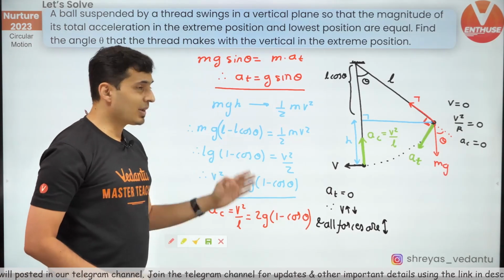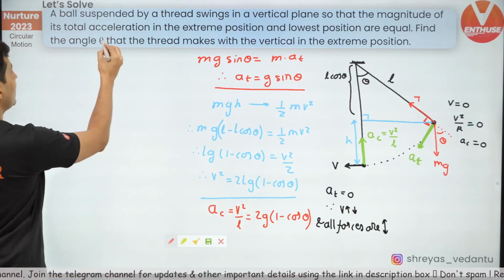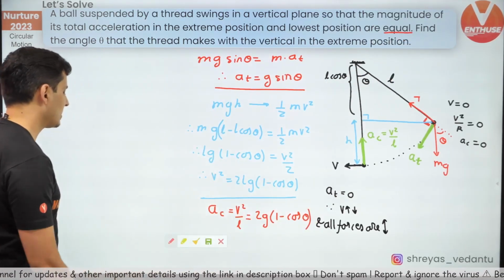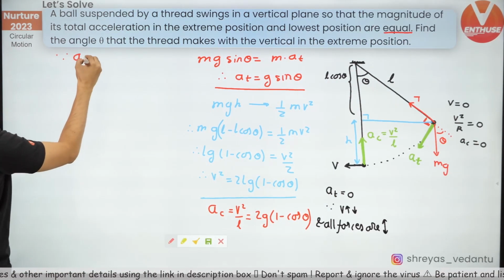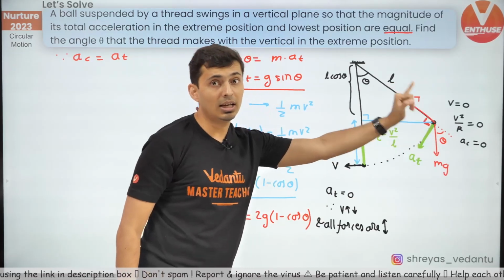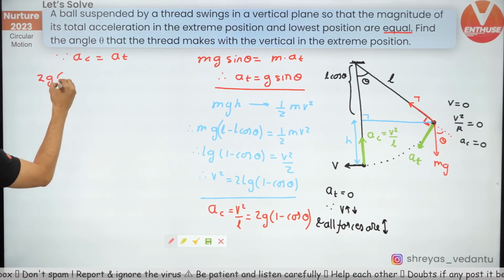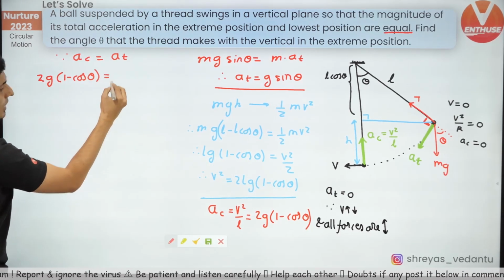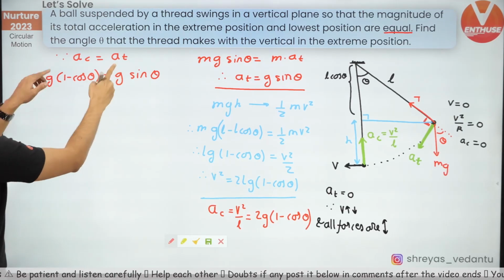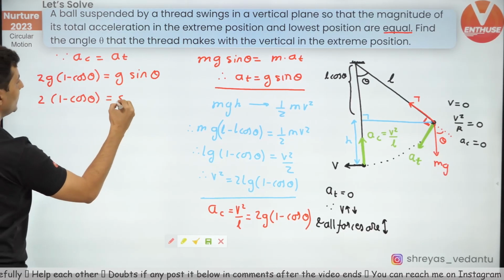Now, once I got this, the last step is equating tangential and centripetal because it is given that the magnitude of total acceleration at extreme and lowest positions are equal. So let's just do that. Since it's given in the problem, centripetal at this point is equal to tangential at that point. So centripetal is how much? It is 2g(1 minus cos theta) is equal to g sine theta. Achha, g and g go and we have 2 into (1 minus cos theta) is equal to sine theta.